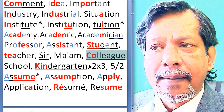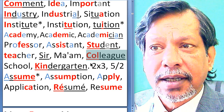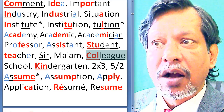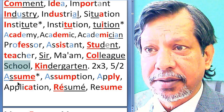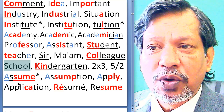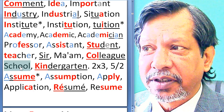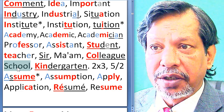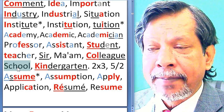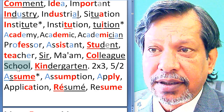How do you say this? It's not colleague. It's colleague. See, call is red. Colleague. How do you say this? School. Some people say school because they have difficulty pronouncing these digraphs. Digraphs are a combination of consonant sounds, S and K. So they have difficulty saying that.